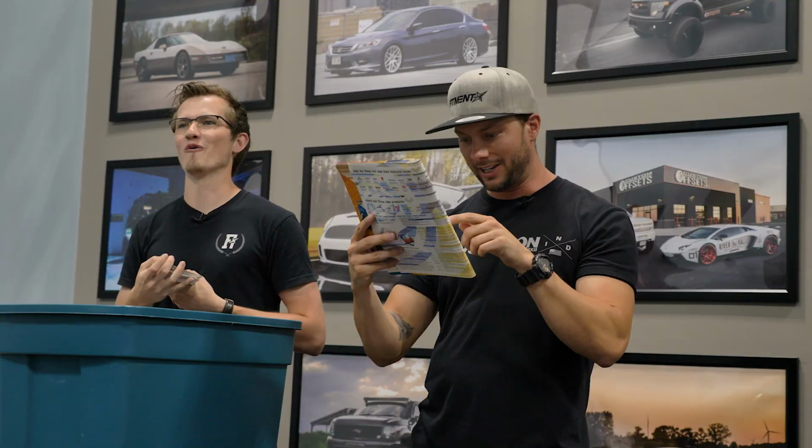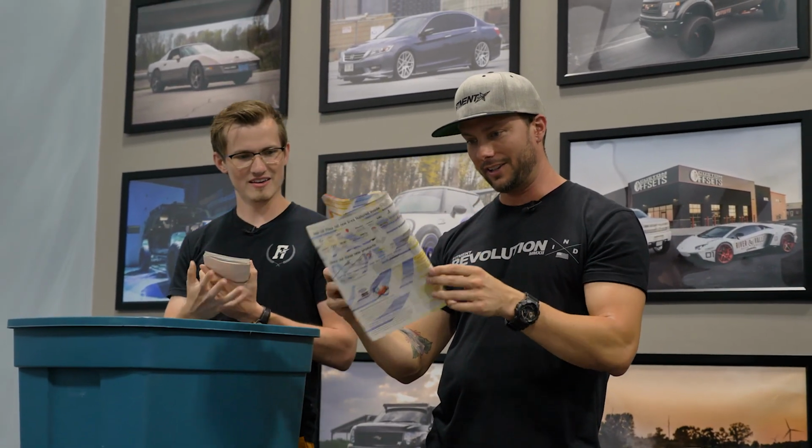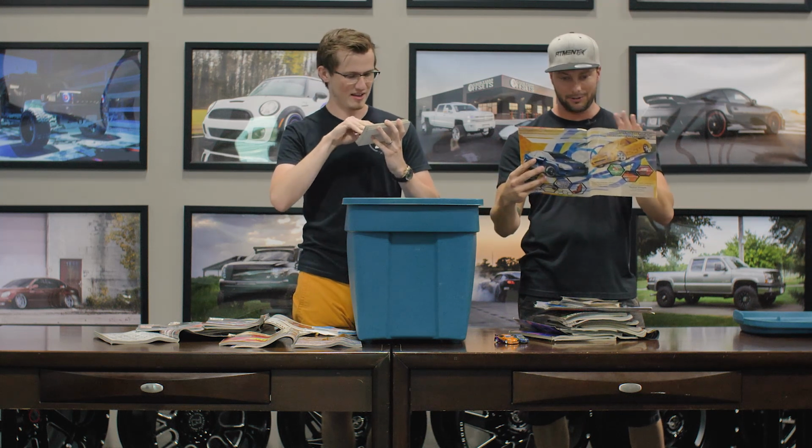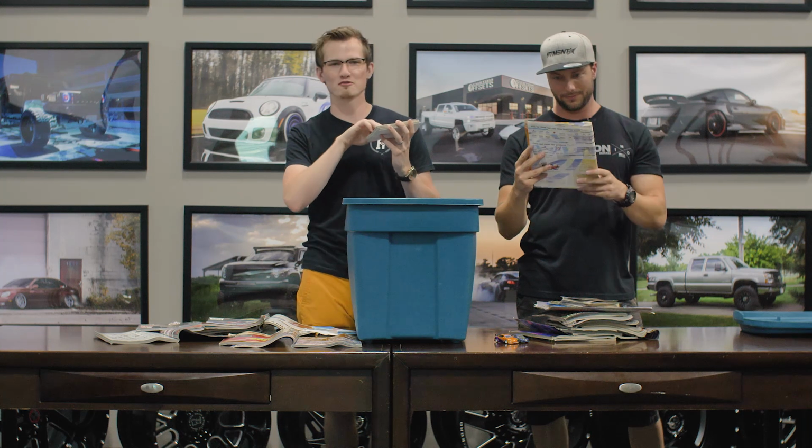Look at that, man. And then I totally forgot about this company. Where was it? Xenon. The Xenon body kits. So that was like, it was Xenon and it was Wings West. Those were like the two hot kits. So I have a good reflection point.